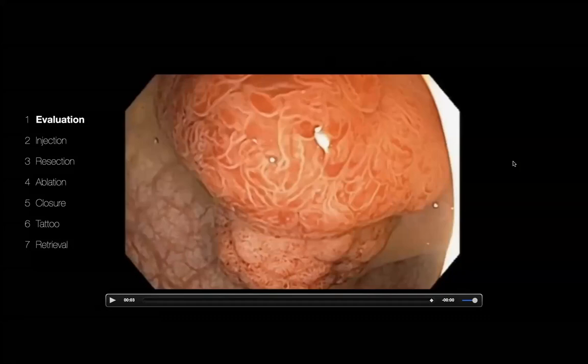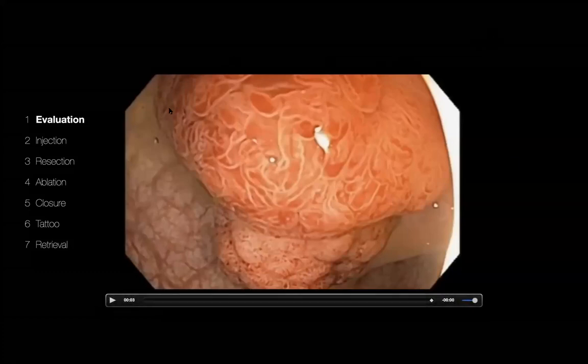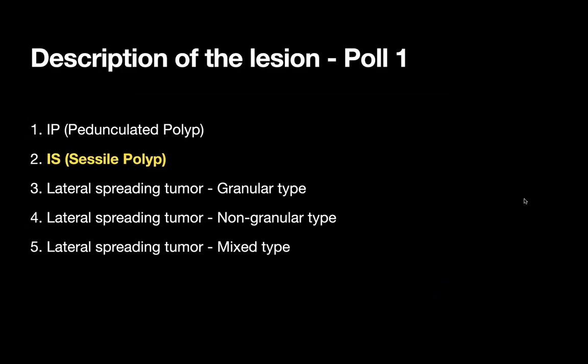And again, it is possible that behind the sessile lesion, sometimes in our experience, when we remove such lesion and we don't look carefully at the proximal side of the lesion, there might be sometimes a flat component. So maybe this was the thought for which some of us chose for mixed type, lateral spreading mixed type. But to me, it is a clear sessile polyp. All right. I fully agree with you. I wish I shared a longer video. This is the video that I had. So this is a sessile polyp.